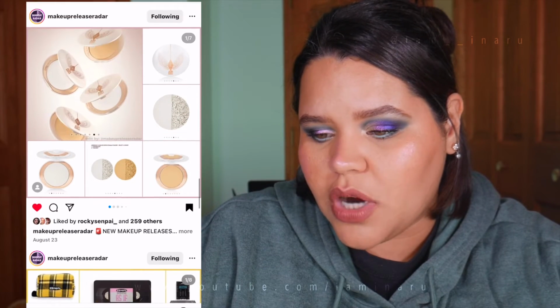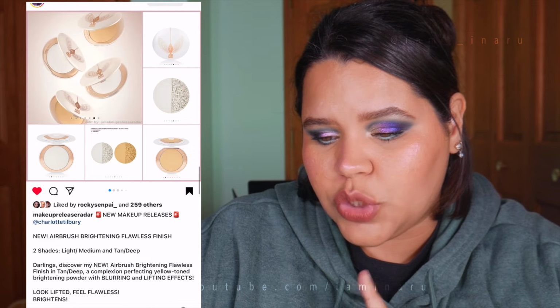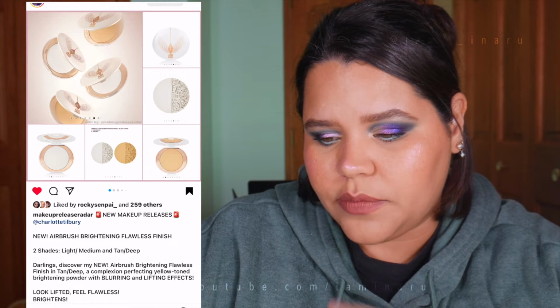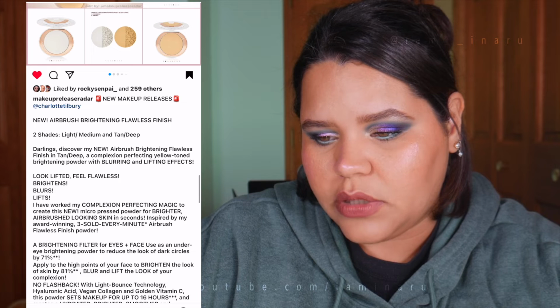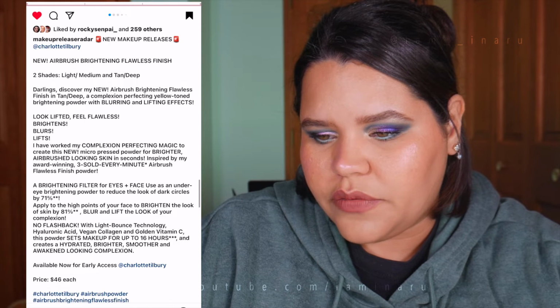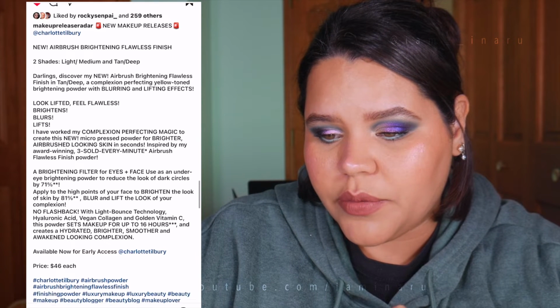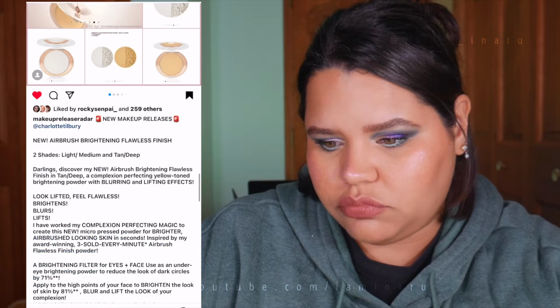And also from Charlotte, we got her Airbrush Brightening Flawless Finish Powder. Two shades, light, medium, tandy. I believe this is for concealer? Airbrush Brightening Flawless Finish. Inspired by my award-winning one, three sold every minute. Airbrush Flawless Finish Powder. It says for eyes and face, sets makeup for up to 16 hours, $46.